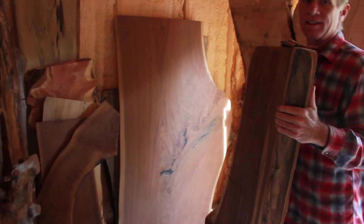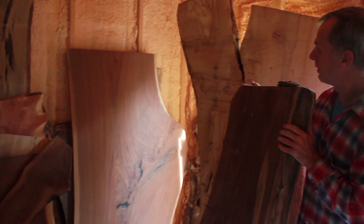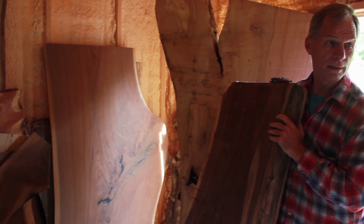I traveled to southern Illinois. It's about 550 miles away to get my lumber. He's got the best unique lumber I've found anywhere. It's well worth the trip. That thing's 300 to 500 years old, and I don't know what to do with it.